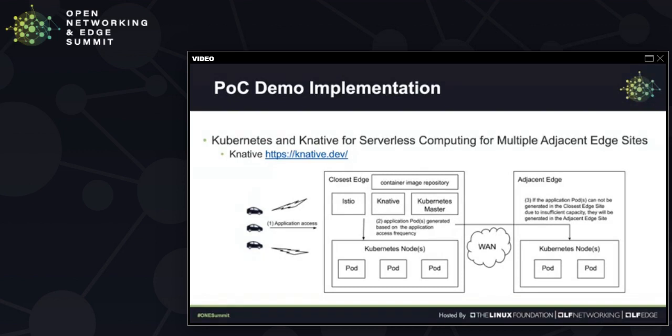And to confirm the feasibility of this idea, we performed a small POC demonstration, a demo implementation using Kubernetes and Knative to build and test the operation of a serverless edge computing infrastructure that runs across multiple nearby edge sites. The example workflow is as follows.